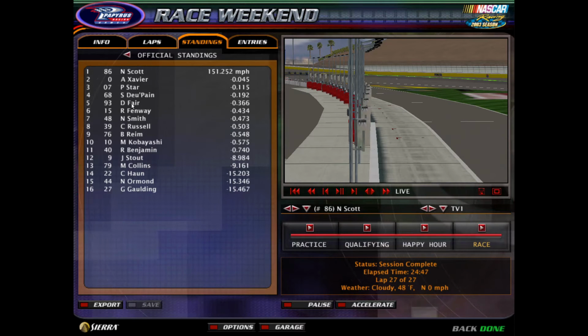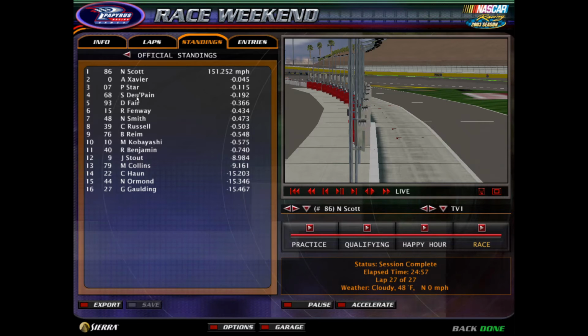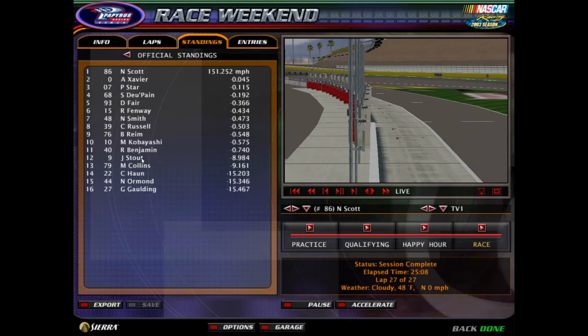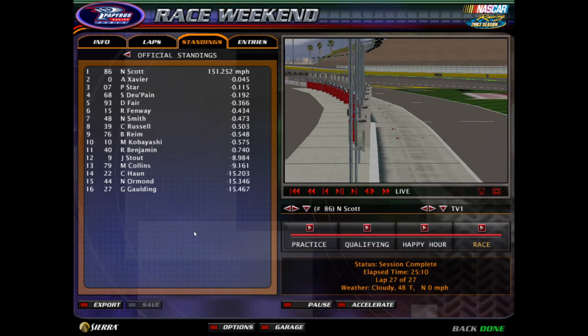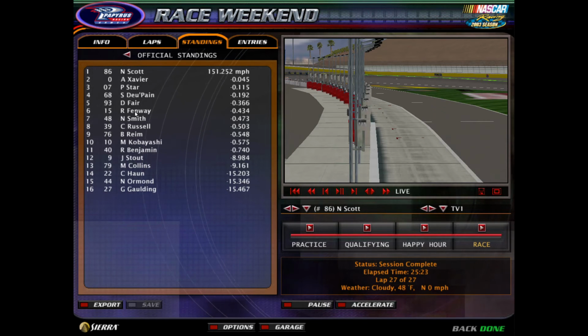Devin Fair getting a nice top 5, especially after being involved in that crash where Connor Hound just made a stupid move across the nose of Devin Fair. So that took out Nathan Orman, Greg Gaulding, Mitchell Collins. Jordan Stout had already had damage, so it wasn't a surprise to see him back there. However, he did finish the highest out of the cars who actually got major damage from the wreck. Roman Fenway getting a nice 6th.